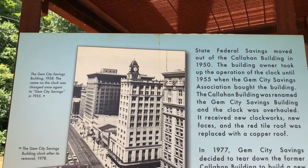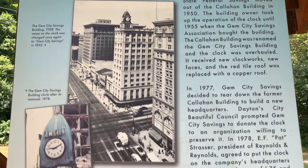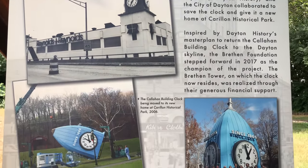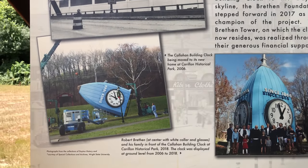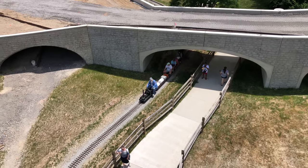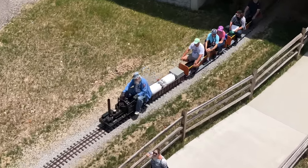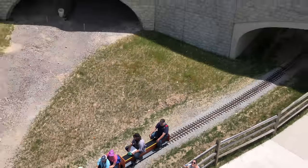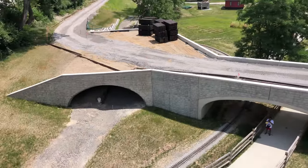All right, let's look at this side here. Just pause on any of this and read it at your leisure. Go up on top. There's that little steam engine down there. I gotta get a closer shot of that. That is really cool. But I was wanting to have a look at what they're doing here.